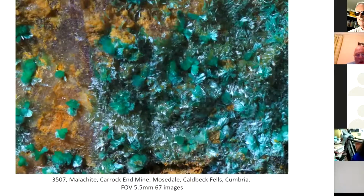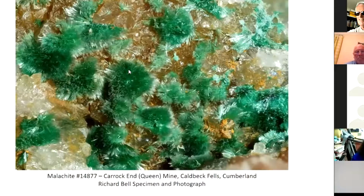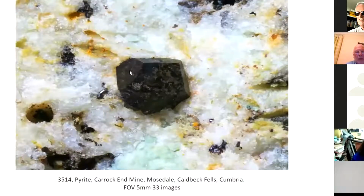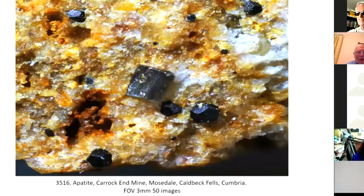When I was there earlier on, back in the 80s, I picked a few pieces up before it was banned, and some very nice malachite. Chrysocolla. That I think is pyrite, or it's something very similar. It might be pyrite which has changed to something else. And that one I put as apatite, but it's probably just pyrite all round it. But it looks a bit different to the pyrite, so not really sure.